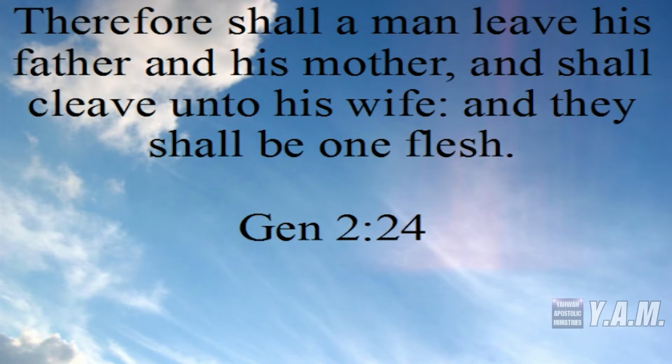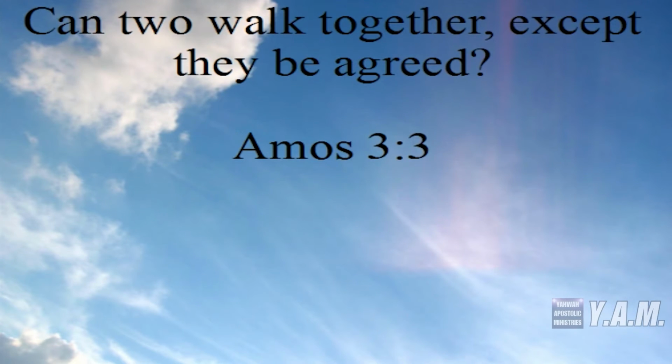Messiah himself requoted that, that we're to leave our father and mother and cleave unto our wife. We're supposed to be one flesh. Amos chapter 3, verse 3.